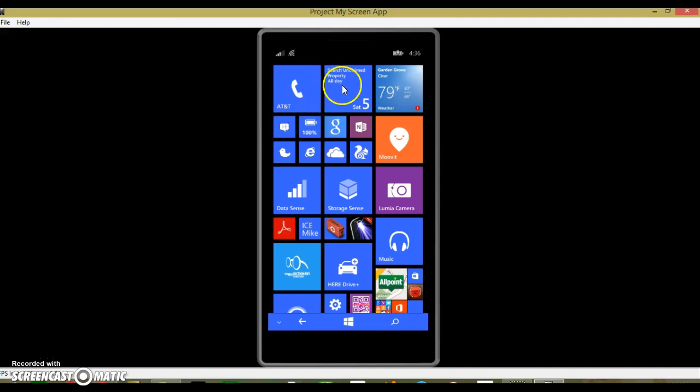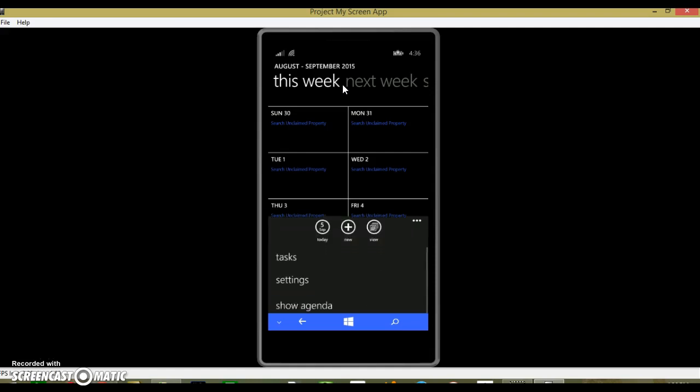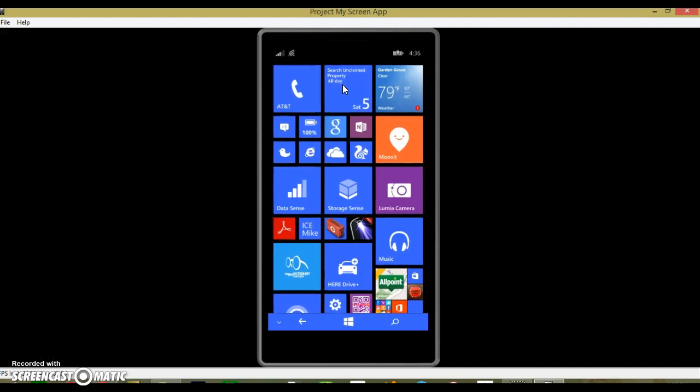Now, the tile next to the phone icon is my calendar. And if you'll see, I put in some information about what I wanted to do every day. I always recheck back. Now if I tap the three dots on the right, there's more information about tasks and settings and agenda, and looking at today, adding a new note or doing a different view. So let's go back to our home screen.